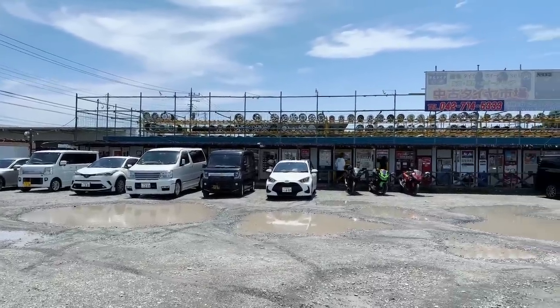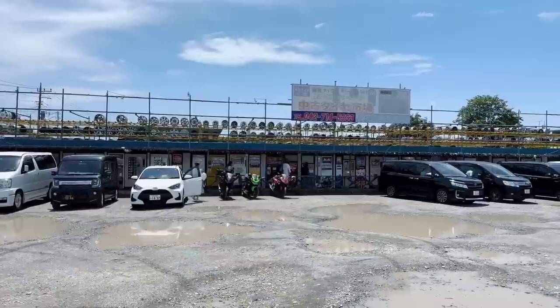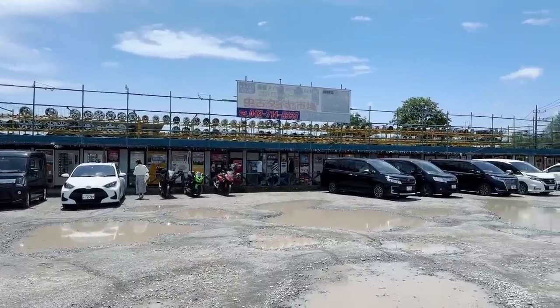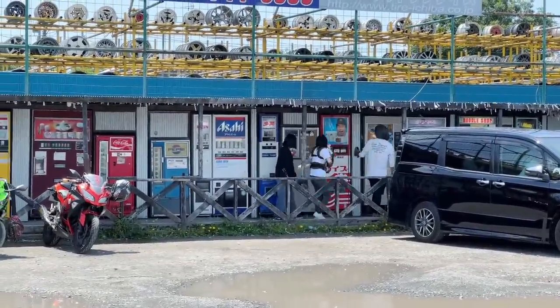When you do see the main channel episode, the uploaded video, you could say you were here with me live. Above the vending machines are hubcaps. And in the back there is a place where they repair cars and give new tires to it. I think that's his main business. But I'll tell you, I think these vending machines are going to be the main business in a few years.